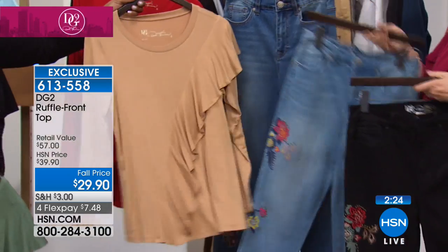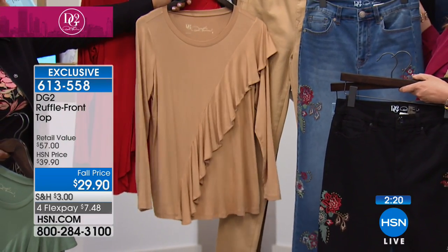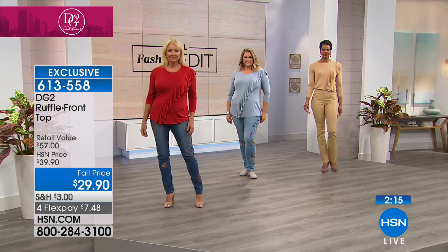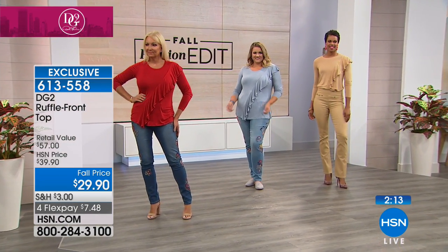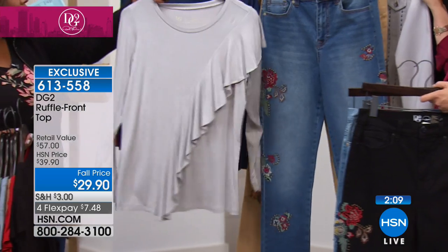So if you were looking for something to go back to your khaki pant, that might be an option for you. It's a little bit deeper or dark, but I think it works. I do too. It definitely works. The red, beautiful choice. You can't ever go wrong with the black. The black is great. This is your dove gray, your lighter shade of gray.